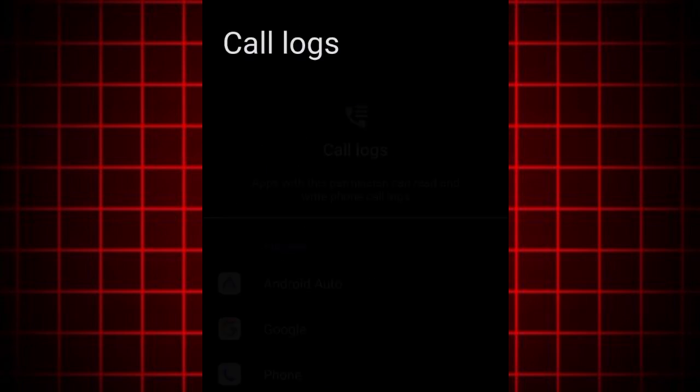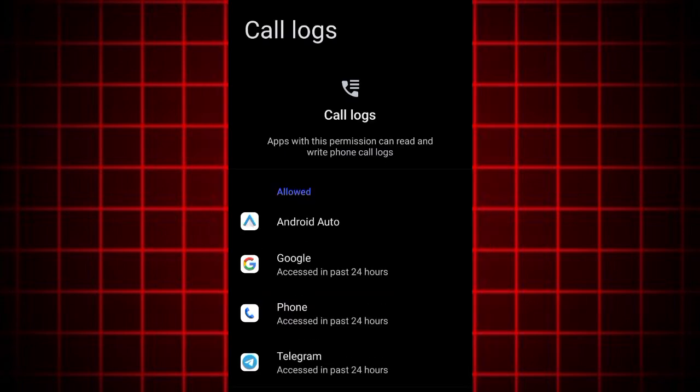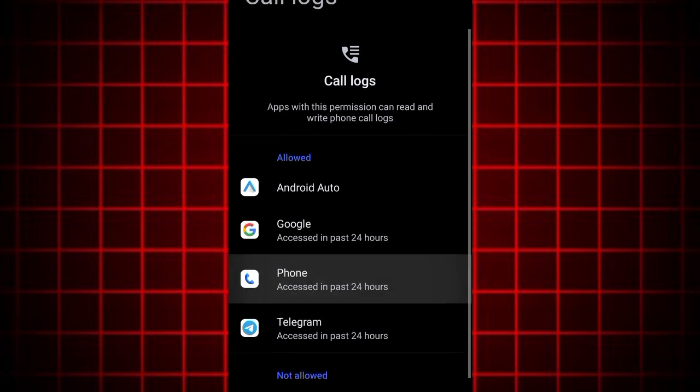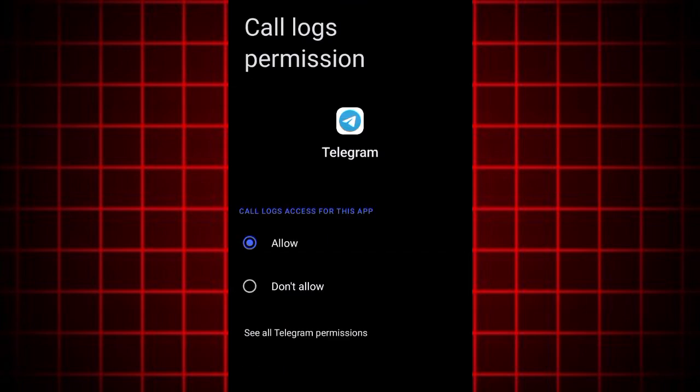Then you get to see several apps that have access to your call history. So just go ahead and check through all of them and see if truly you want them to have access to your call history. So I'll just tap on any of them. Once I tap on Telegram, you can see allow. So I'll just click on don't allow right here. Once I click on don't allow, it means Telegram no longer has access to my call history.